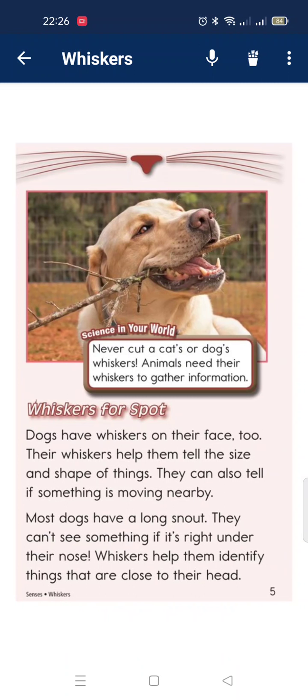Whiskers for sport. Dogs have whiskers on their face too. The whiskers help them tell the size and the shape of things. They can also tell if something is moving nearby. Most dogs have a long snout. They can't see something that is right under their nose. Whiskers help them identify things that are close to their head.